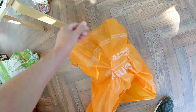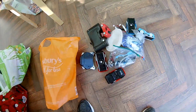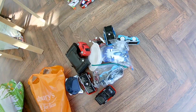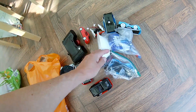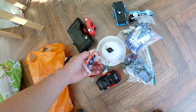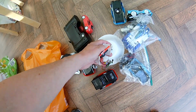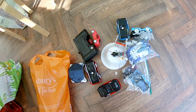In here, as I say, I've got quite a few of them wall climbers. I've actually taken a few apart for various reasons. I used the innards out of one of them there to make a hovercraft from that little plastic ball. That was quite fun.